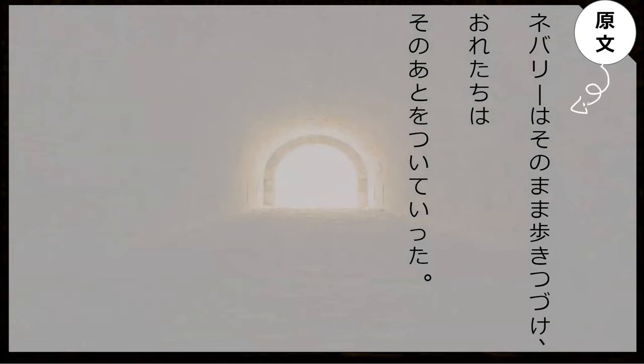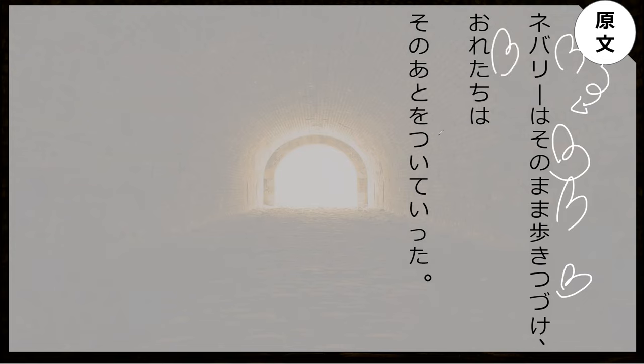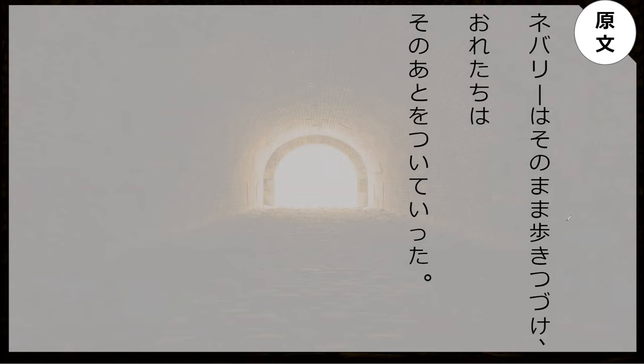Okay, let's go read this sentence. This is probably our last sentence of the day. Neburi wa sono mama aruki tsuzuke. Oretachi wa sono ato o tsuite ita. Neburi continued to walk as before. Oretachi wa, we, sono ato o, after him, tsuite ita, follow. So we follow after him as he continued to walk as before.